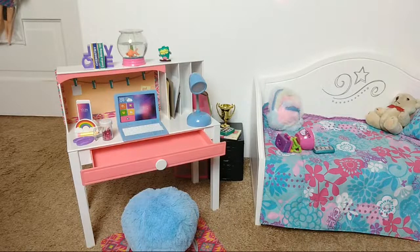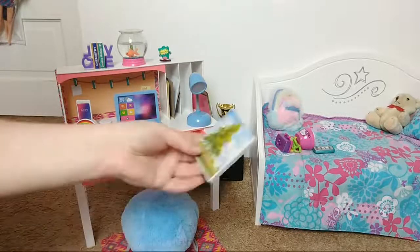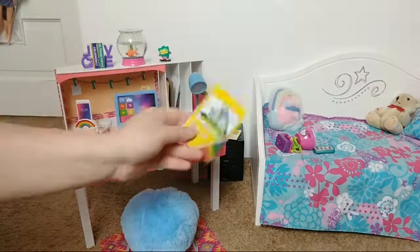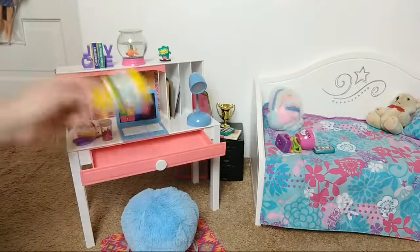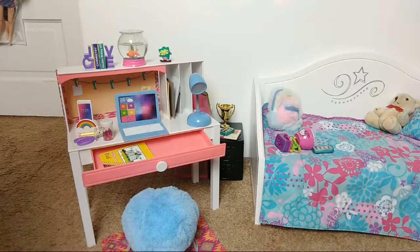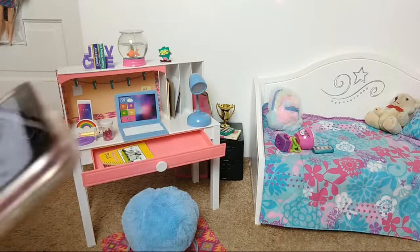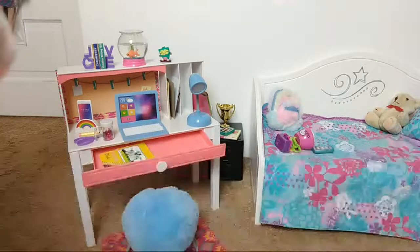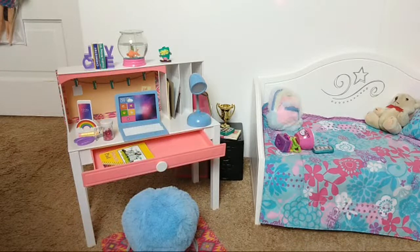All right, let me see if I can go find James's comment real quick on Instagram. But this little set came with some paintings and stuff and a little sketch pad. So I thought it would be cute to store it in the desk because it's been sitting in this little case, it's just sitting there. Okay, I found his comment. There we go.